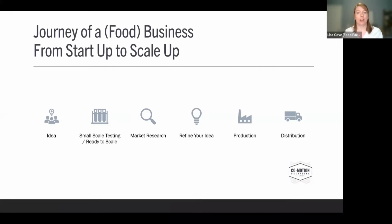But what I want to talk about today is that when you're doing your business plan, I want you to consider packaging at every single stage that you go through in your business plan. And then I want to just highlight those today, from your idea all the way down to distribution. When you're doing your business plan, consider packaging the whole time because it'll save you some money, it'll save you some aggravation, everything else. So let me go ahead and go to the next slide.